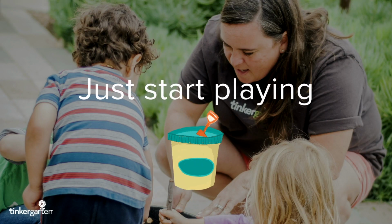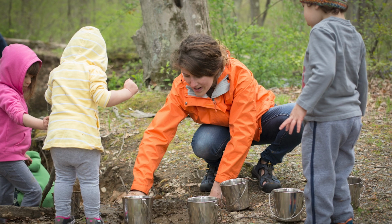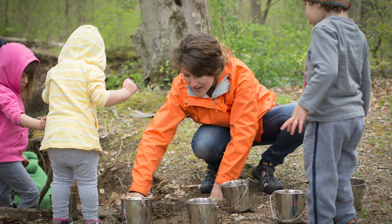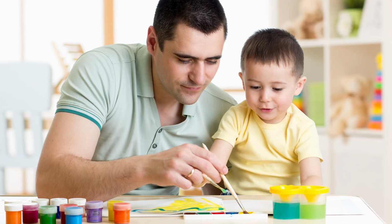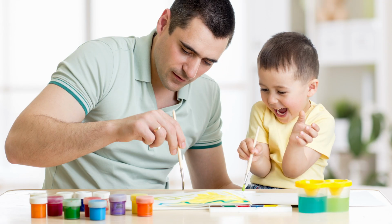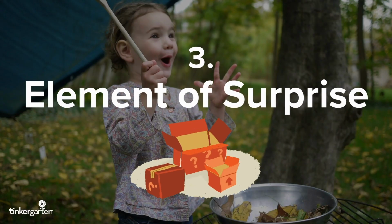Just start playing. Probably the easiest way to give an invitation to kids requires no words at all. You just start playing. This works great, especially with little ones. Just start scooping in the water playground, start grabbing some materials and making some art in the art center. Just by seeing you start to play is all kids may need to get started. Number 3, element of surprise.